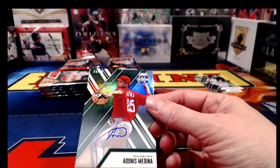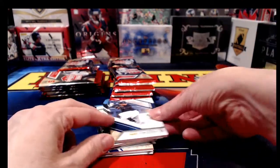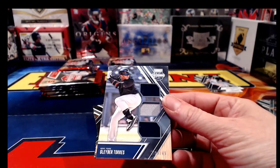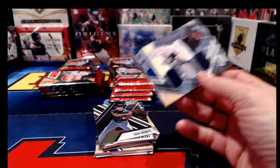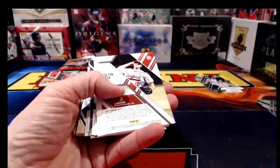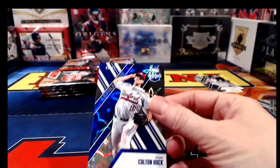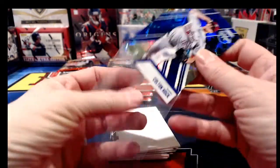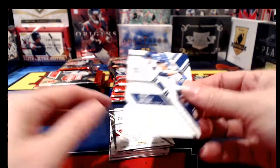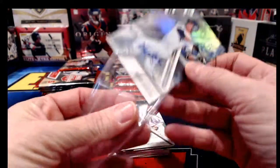Medina, die cut to 25, low number for the Phillies. Torres coming out for the Yanks, numbered to 49, triple relic. 999. Colton Hawk to 50, no, to 75, for the Marlins. Just a little blank dummy insert card, whatever you want to call it. Mark Vientos. That one is not numbered.